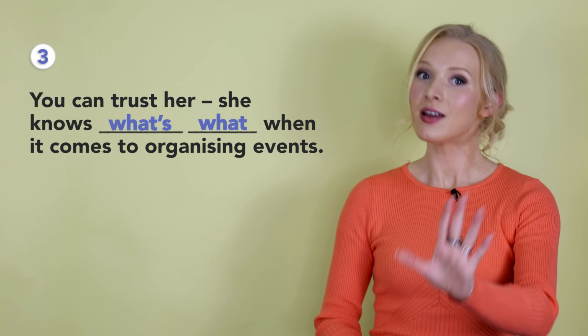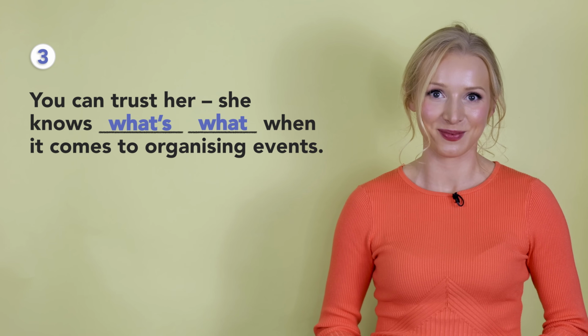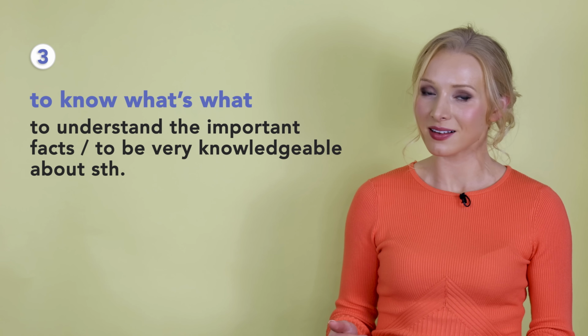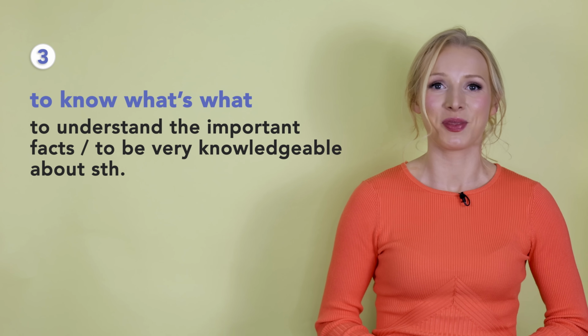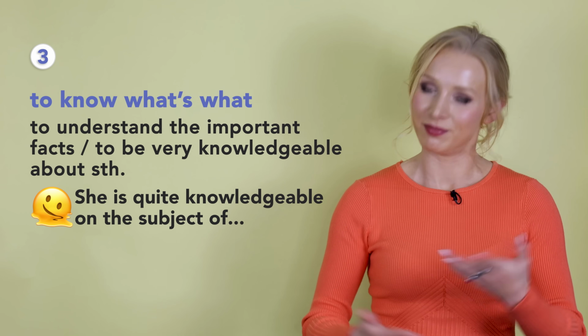Okay, the missing words here are what's what. You can trust her. She knows what's what when it comes to organizing events. So this is a bit of a strange one, but we say someone knows what's what to mean they understand the important facts or are very knowledgeable about something. It sounds far more natural than saying something like, she is quite knowledgeable on the subject of, etc. Now let's move on to number 4.